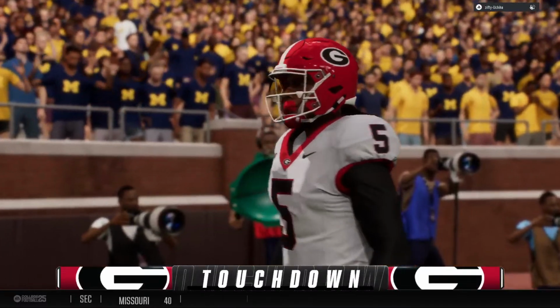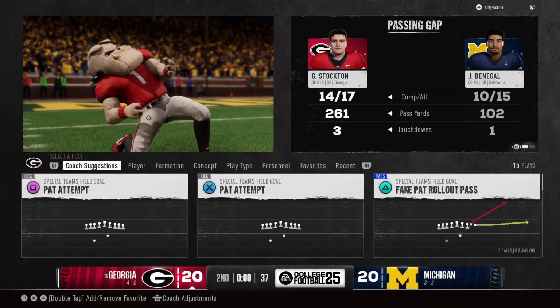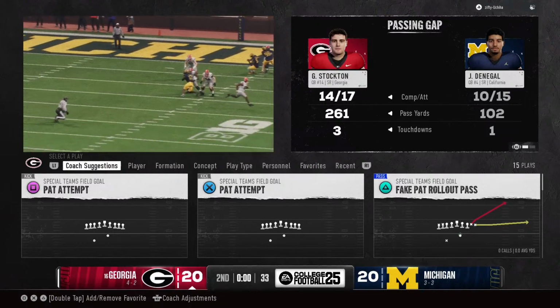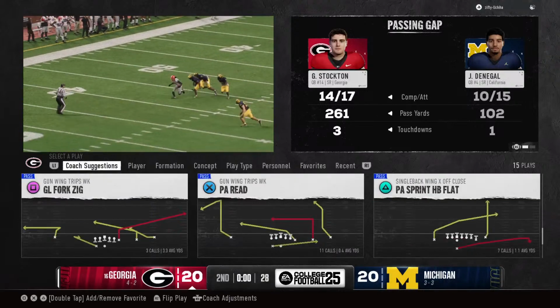Man, a lot of times you see the way people close halves, the way people close games goes so far in determining who wins. Nice execution by this offense late in the first half. Now they're just an extra point away from having the lead going into halftime.